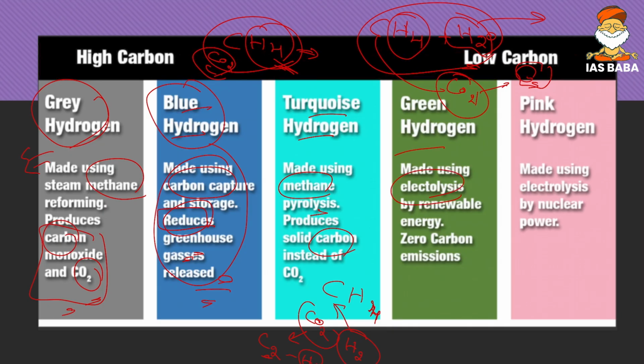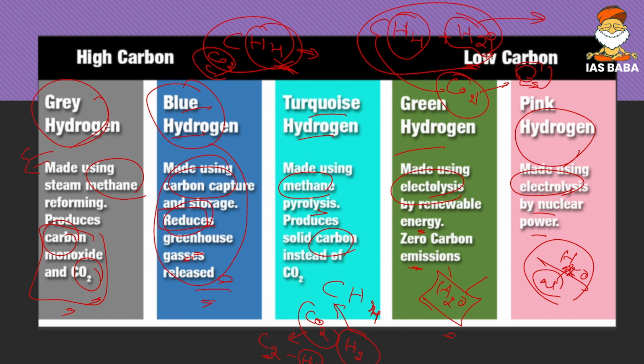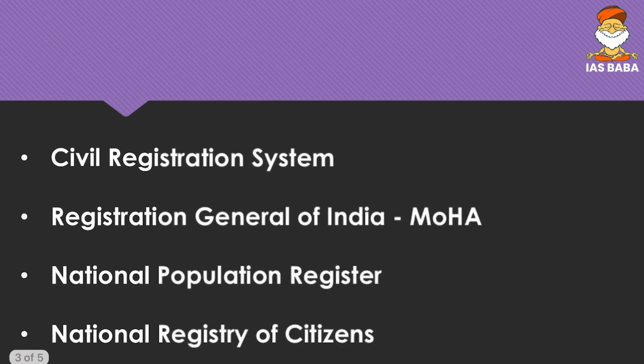And green hydrogen, this we all know, is made using electrolysis of water, and electrolysis is the breaking of water, H2O, into hydrogen and oxygen. This electrolysis uses renewable energy, that is solar energy, wind energy, etc. Then pink hydrogen is also made using electrolysis of water, but here nuclear energy does the electrolysis. So these are some of the hydrogens and how they are formed. We need not remember the whole process, just what these are and briefly what processes are involved in them.